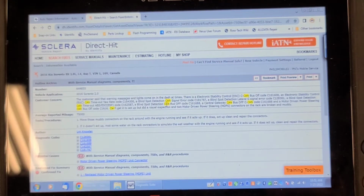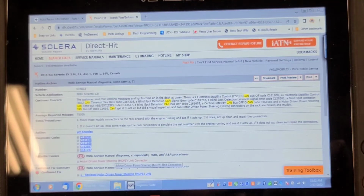Blind spot detection error codes, blind spot detection lateral G forces. And two motor driven power steering connectors on the rack are broken and muddy. Move those muddy connectors on the rack around with the engine running and see if it acts up. If it does act up, clean and repair the connectors. Motor driven power steering unit connector. Really? Well, we got to put it up in the air and have a look.